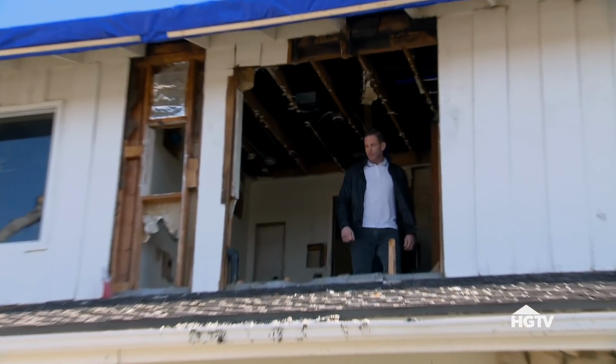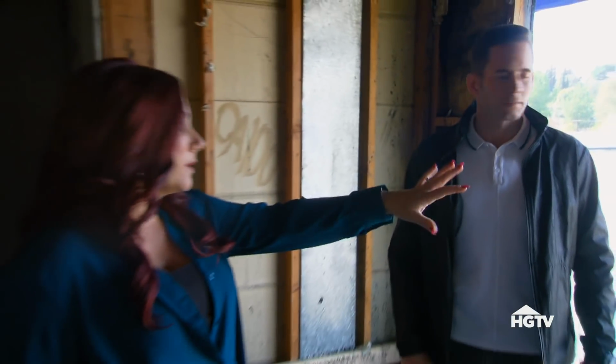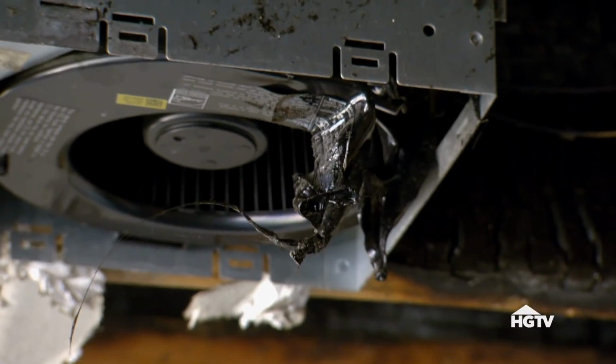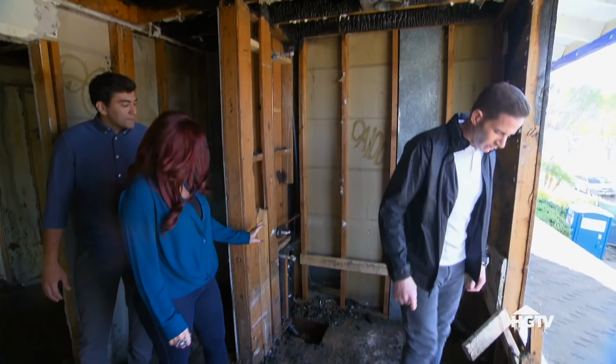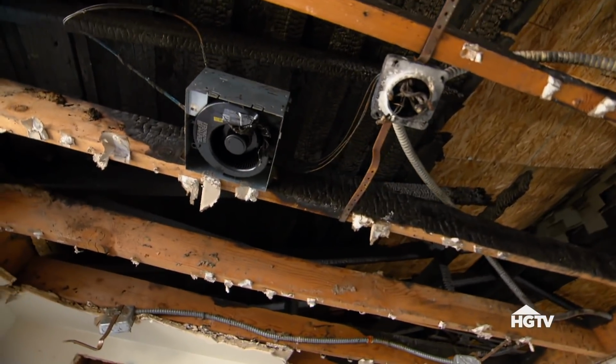Wow, look at that. So this is maybe where we thought it started, right? We're in the upstairs bathroom. The window's blown out. The ceiling, the fans are melted. So we thought maybe it was there. Insurance has come out once, and they are still investigating, so we're not sure. So yeah, the bathtubs were here. That all got thrown out. So everything's got to get redone.